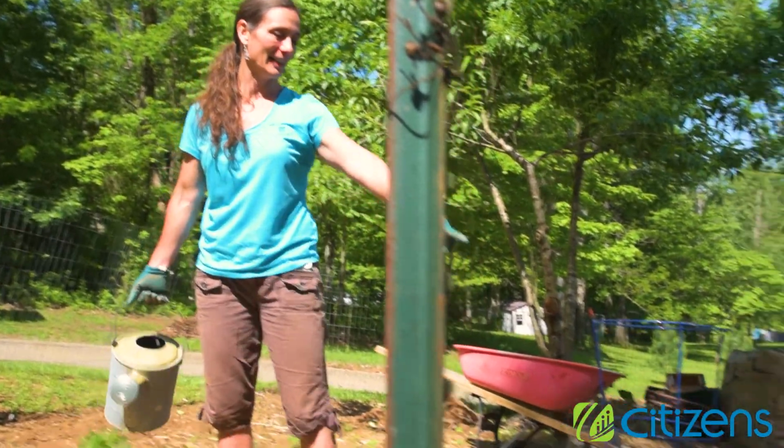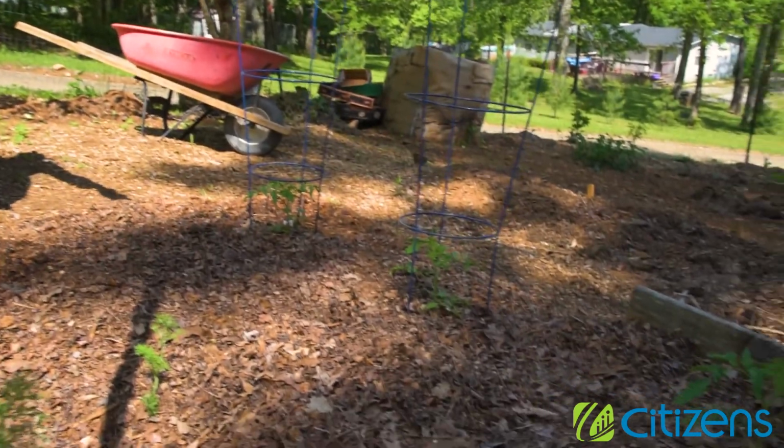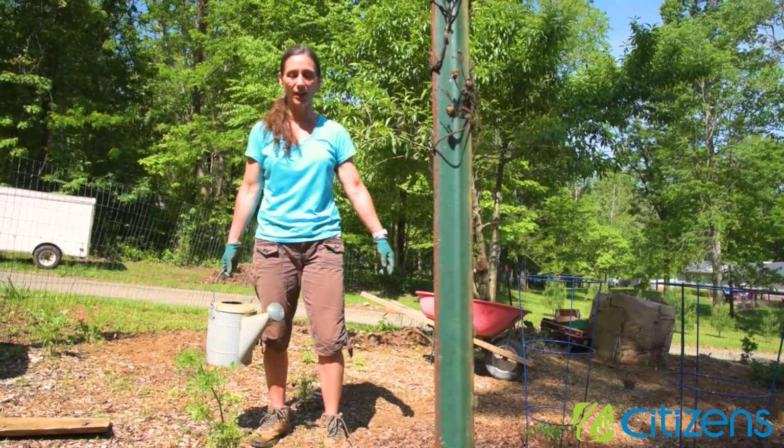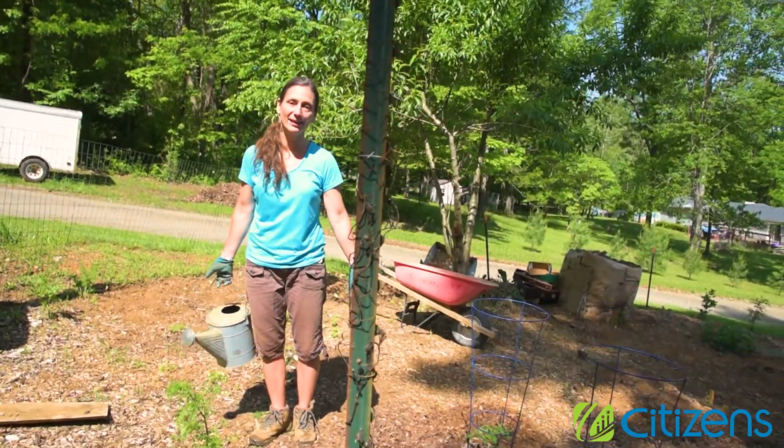These 3 tomato plants I traded a friend for some of my pepper plants. So that was an awesome trade. She did a good job growing them. They're looking really healthy.